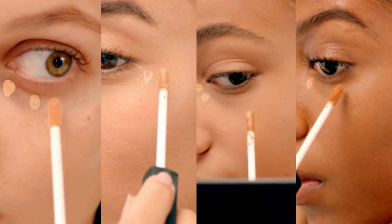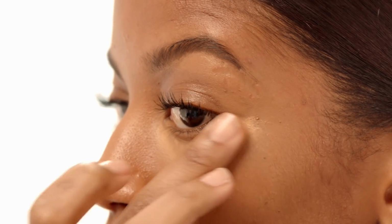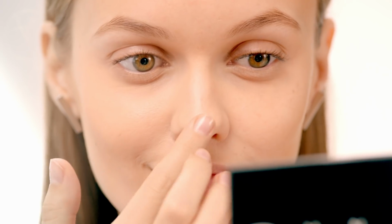In order to brighten, you want to go 1 to 3 shades lighter. Using the concealer to brighten gives a more natural effect to the skin. Apply it anywhere that you want to draw attention, and this is going to give a subtle highlight to the face. I feel brighter. I feel like it looks a lot closer to my skin shade. Yeah, I really like this concealer.